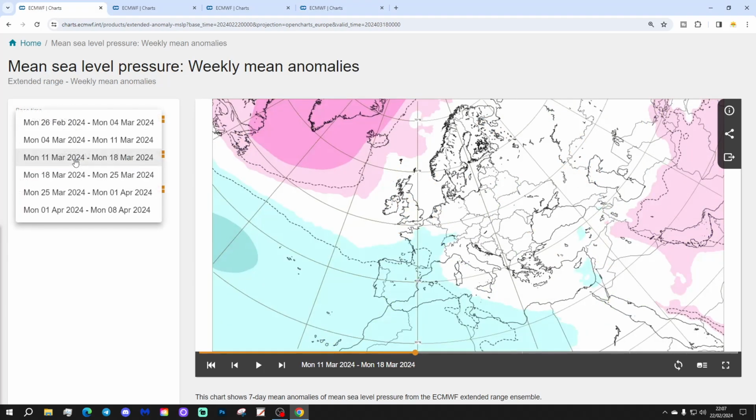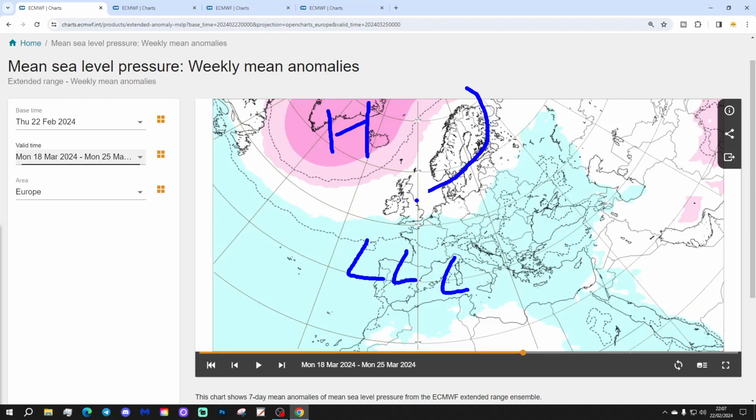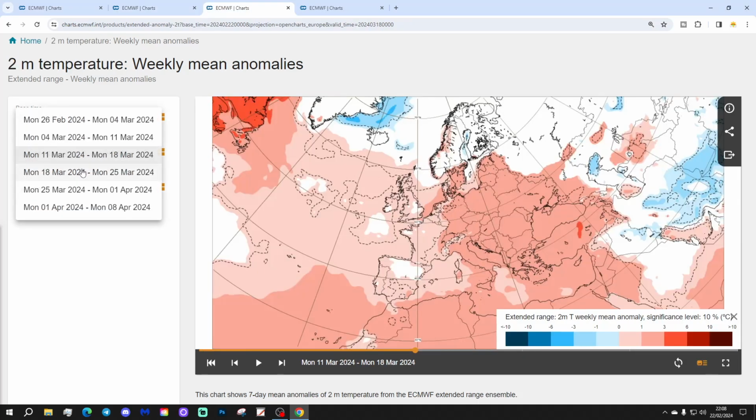Right, week four will be the 18th to 25th of March. Let's have a look. And high pressure still in over Greenland and Iceland. Low pressure is to the south. Could we be drawing in the wind from an east or northeast direction? Could we? 500 millibar heights look like that, with blocking in the North Atlantic and to Greenland and Iceland. Again, could that be opening the door to a northeasterly? Maybe. What about temperature anomaly?